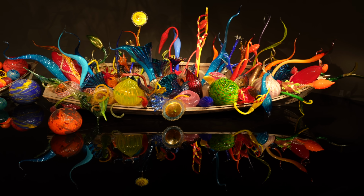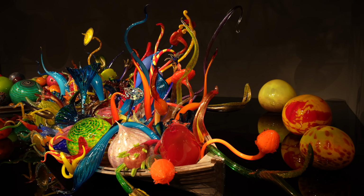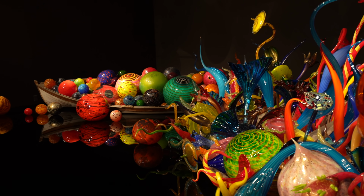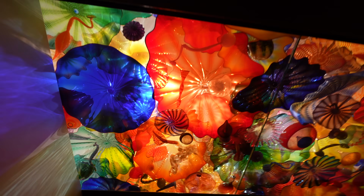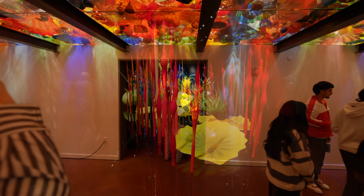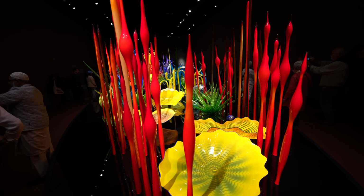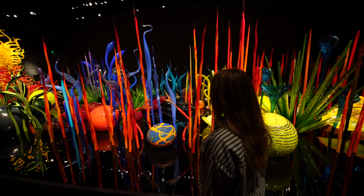Dale Chihuly was born in Tacoma, Washington, which is why this area is important to him, and the museum was opened in 2012. There's so many highlights in this museum, but going into the walkway with all of his pieces reflected in the light and then entering into the main exhibition hall with the massive piece is probably my favorite part. This piece is probably 100 or so feet long, and it's so intricate that you could look at it for hours and see new things.